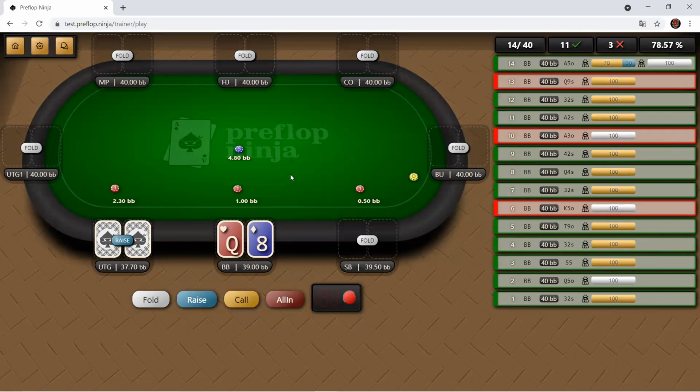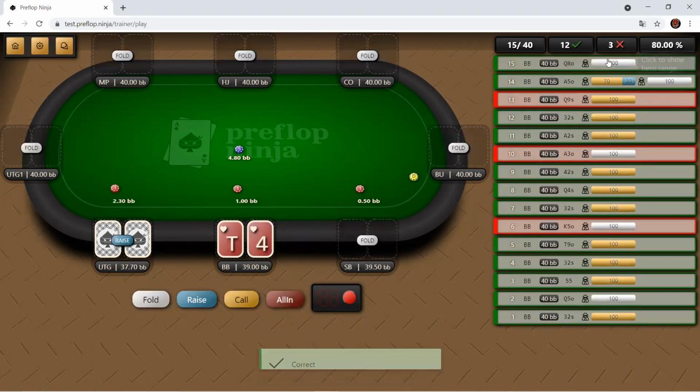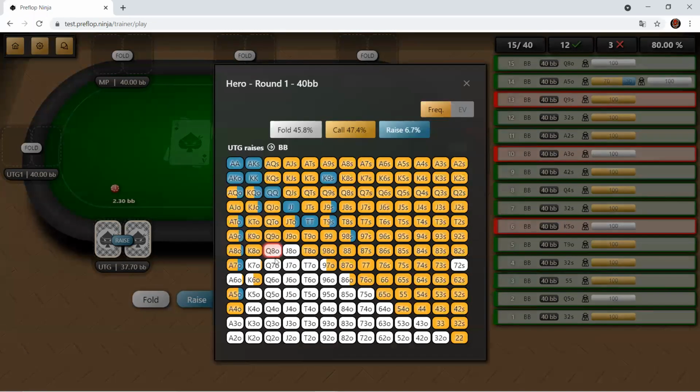We were calling this one, right? No. Offsuit eights, 100% folding here. Fold. Yeah, I'm learning my lesson. I'm not playing against under the gun with queen eight offsuit. Okay, so we're calling all offsuit nines? Yeah. Okay.